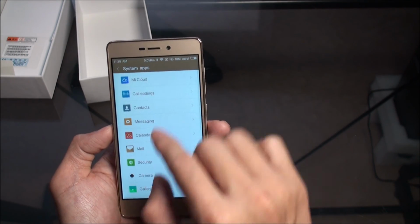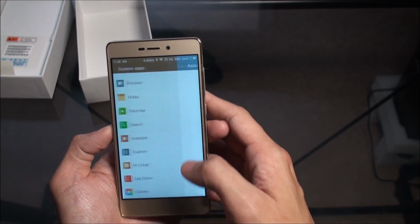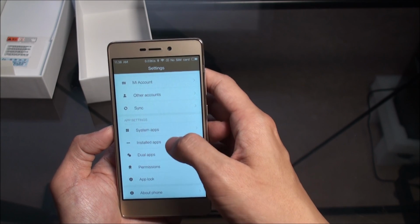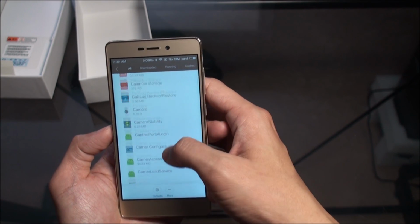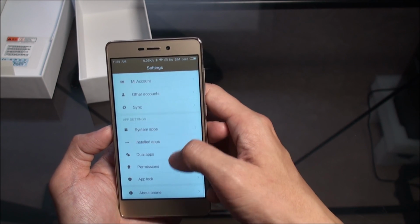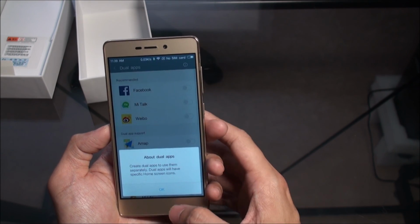System app. Okay, system app means the app that I cannot uninstall. It will stick in there. They call it bloatware, and this is the app that you can uninstall that I installed after the fact. And app lock, dual apps.